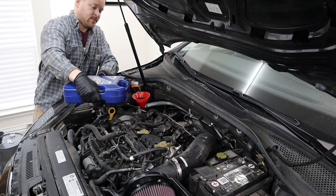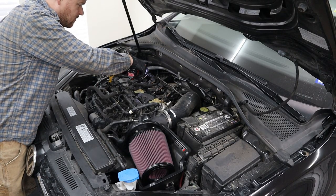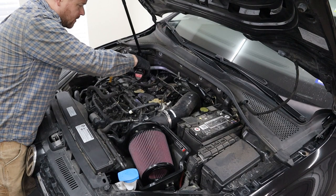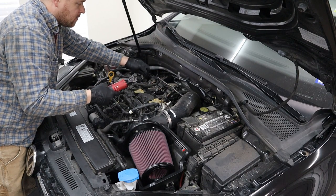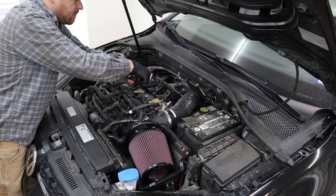All right, so now it's time to change the spark plugs real quick. So there's 4 grounding wires for the coil packs. Stop, come off.